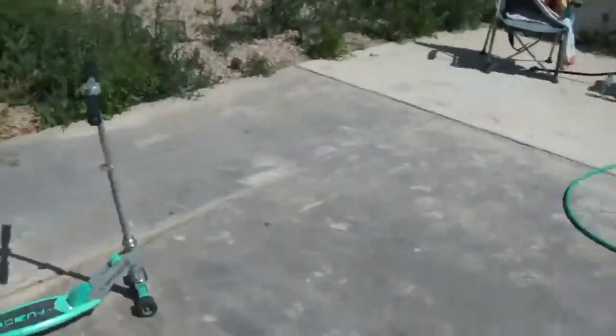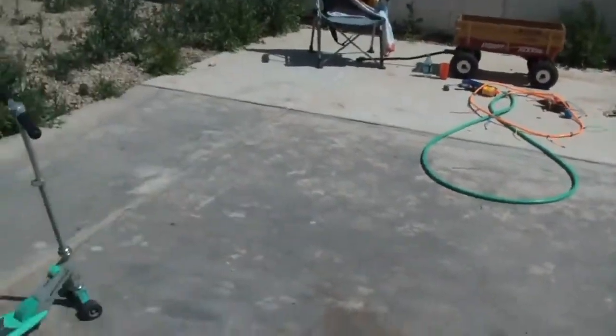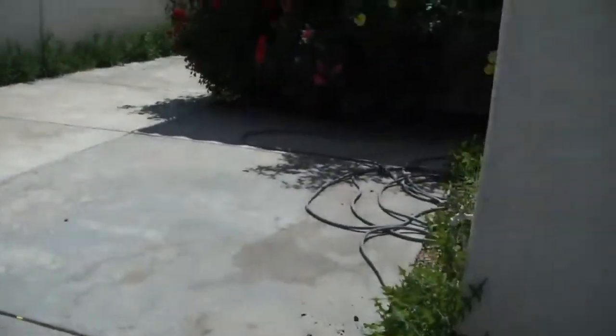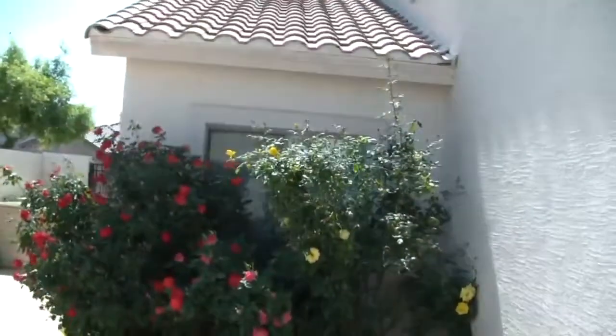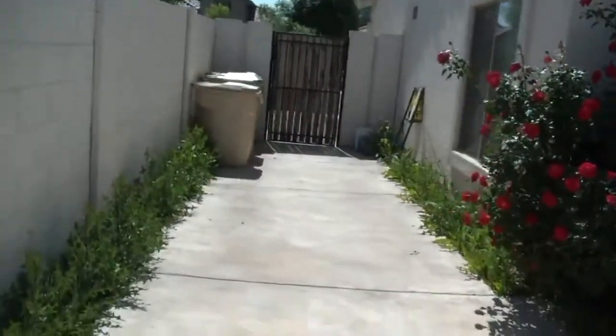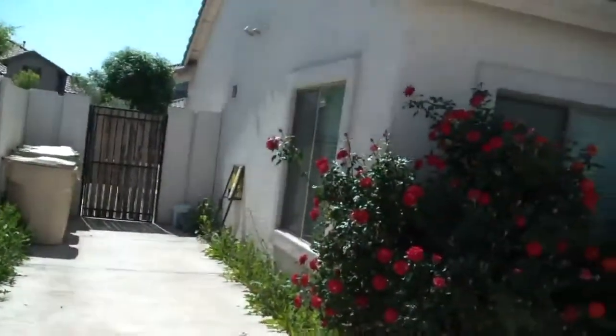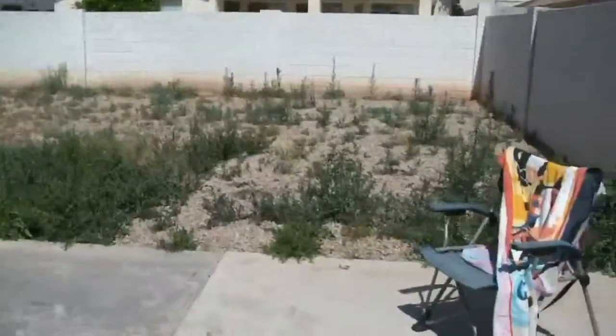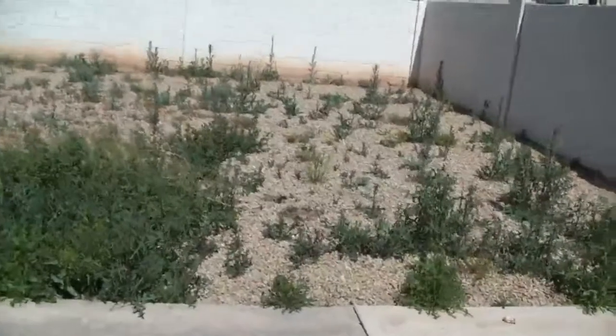And there is a nice slab of concrete to the right. There would be a nice little basketball area. Some beautiful roses. And then we've got the garbage storage here. That window right there is the dining area. And then this will definitely need some attention, as you can tell. The weeds are quite massive.